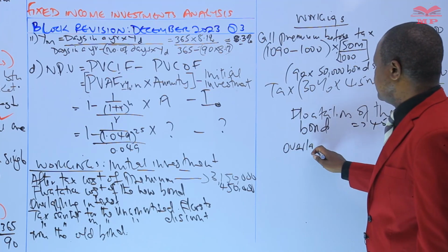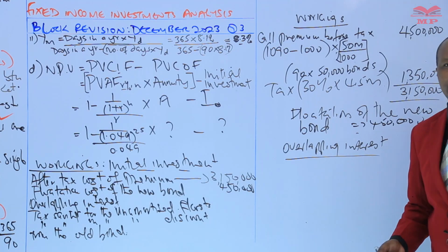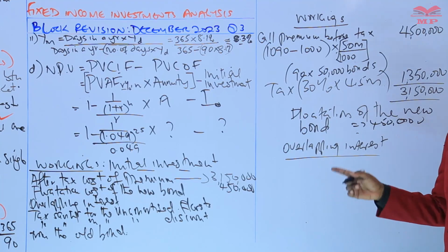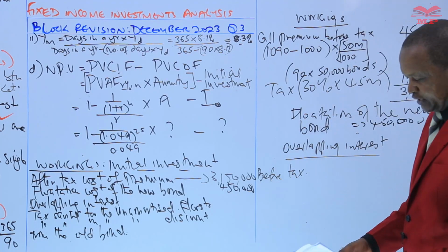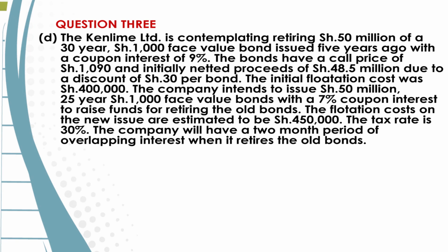What is the overlapping interest? We need to calculate the overlapping interest first of all before tax. Interest is calculated on the par value. We read in the last question that the company will have a 2-month period of overlapping interest when it retires the old bonds. That means there is interest that will be paid after retiring the old bonds, and the old bonds interest is 9%.